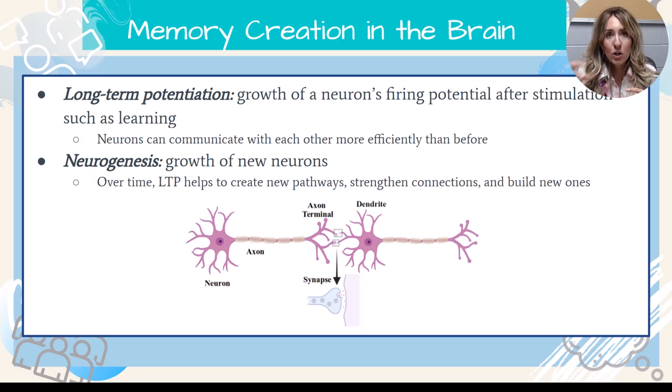So one neuron may speak to another, but then if they keep talking over and over again because you're learning and practicing, they begin to communicate more efficiently than they did before you learned it. And this helps form what we call a memory trace, which is actually kind of like physically laying out a memory in your brain and a way for your brain to access it. And we also know that over time, the better your neurons communicate, they form new neurons and new pathways and strengthening connections, and this is called neurogenesis, the growth of new neurons and new pathways. And through these two processes, we actually physically store memories as memory traces and memory pathways in our brain.